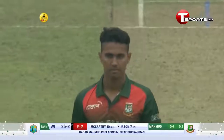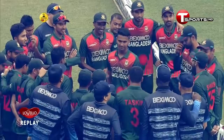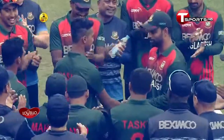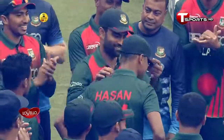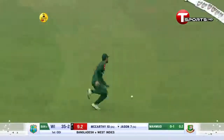Occasion for this young man, playing for his country. That's a proud moment when he was handed the cap by the skipper and all his teammates floating there. Very, very proud moment. Two is the call, an easy two, you can hear from Jason Mohammed. Could be more than that, in fact.